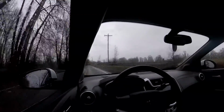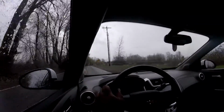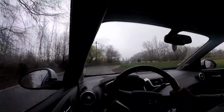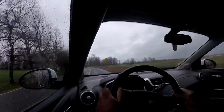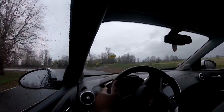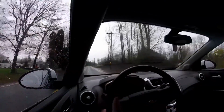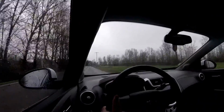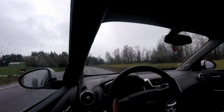This car definitely doesn't like to be floored because it's an economy car, and the acceleration sometimes is a bit delayed, but once you get used to that, it becomes a lot more fun to drive. Once you get used to how the power's delivered, like you put your foot on it right there, like that. It's not too bad at all.